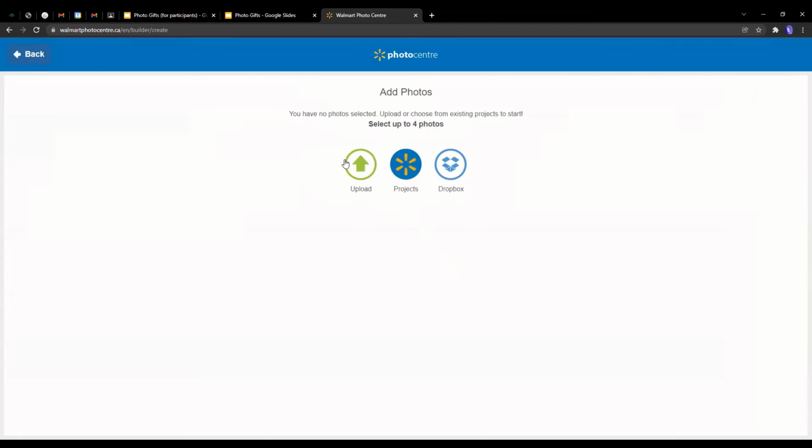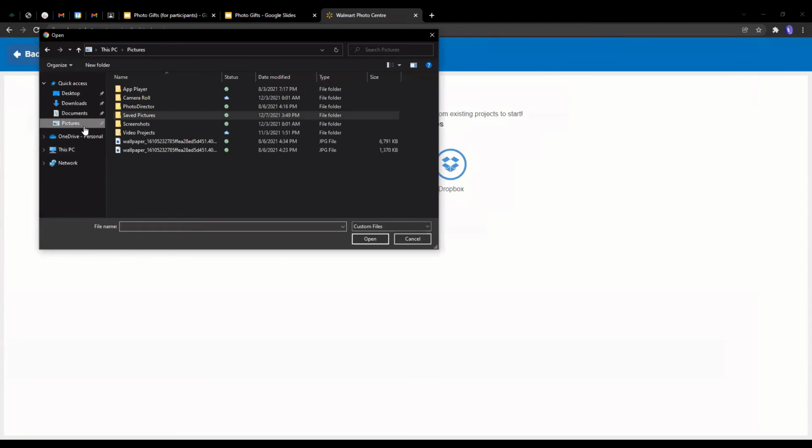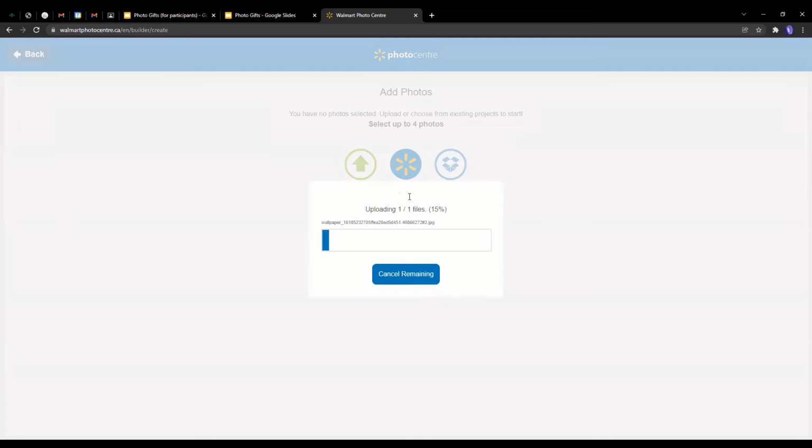So if you want to add photos, it offers you 3 options here. One is upload directly from your computer or your mobile device. The second is uploading from cloud. And the third is uploading from Walmart projects. So I'm just going to hit this upload option here. Okay, I'm just going to choose this random image here.